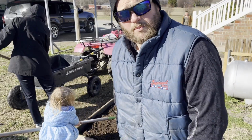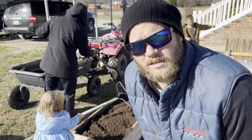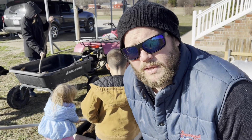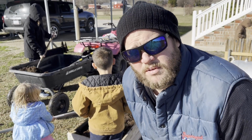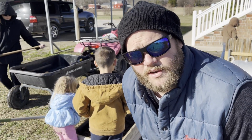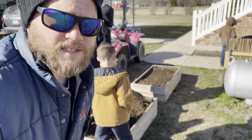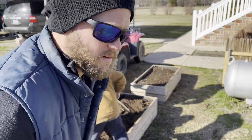So, I don't know. We put these planter boxes in by the house. We were originally going to use them for lettuce, but when we found out we can get some bare root strawberries for cheap, we decided to put those strawberries in here, and I'm going to build 2 more and put them over there. We'll put lettuce in that one. So let's go ahead and get these strawberries in the ground.